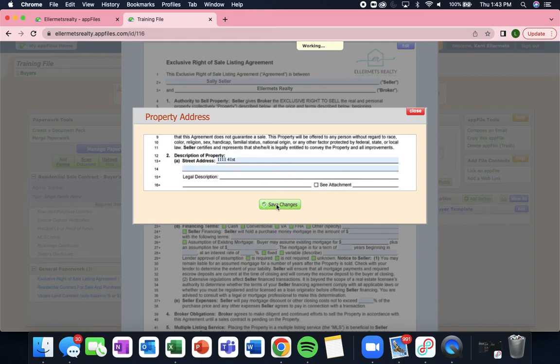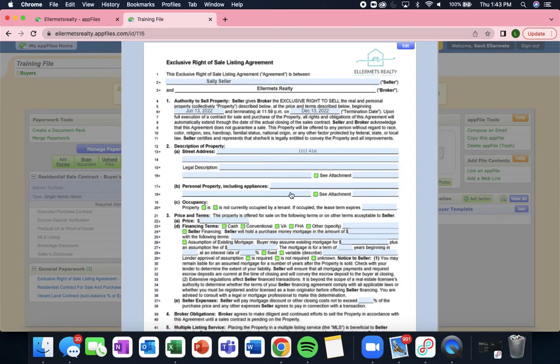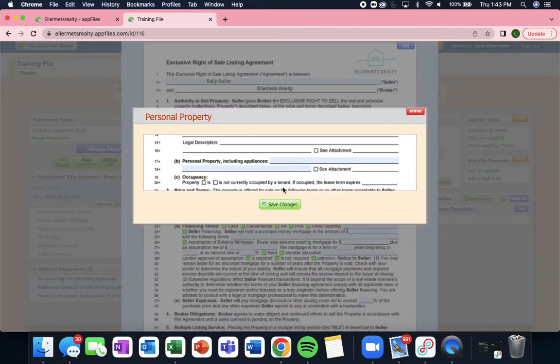So we'll come in here, we'll import their street address and whatnot. Goes in here, of course, and any personal property that's included, including appliances. So in here, we're going to say everything from a stove or a range. You even have to include microwave, range hood, because some people will change them when they shouldn't.